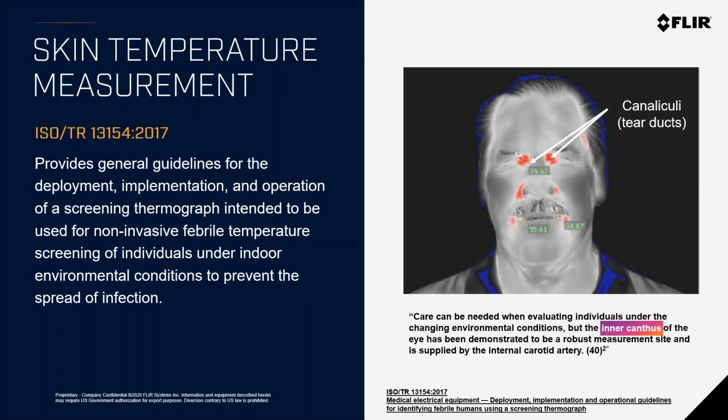And again, that's important because the canthus of your eye is going to be more consistent. While your forehead, again, I live in Wisconsin, so in January, February, when I walk outside, my forehead's going to get very cold, right? My ears are going to get very cold. My fingers are going to get very cold, right? Everybody's been in that type of environment. But the inner canthus of my eyes is not going to fluctuate as rapidly with those environmental changes. So that's why we want to look at that area in particular, because it's going to be the most consistent reading and the highest correlation to what our core body temperature actually is.